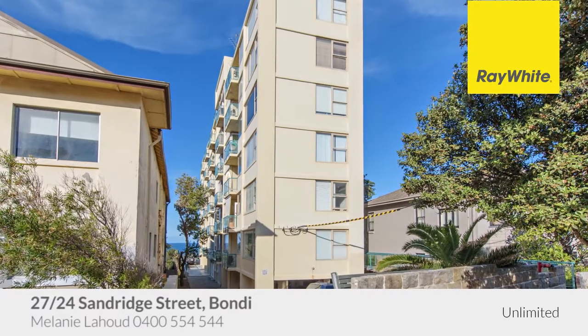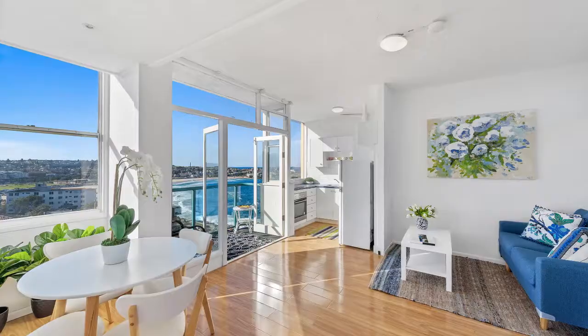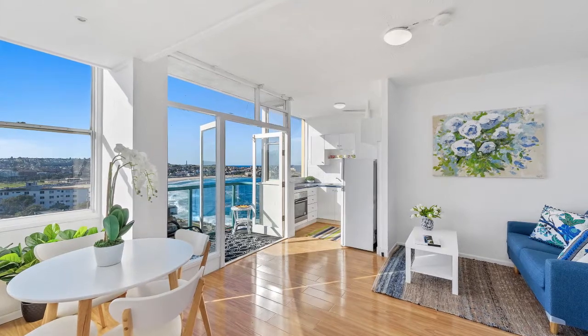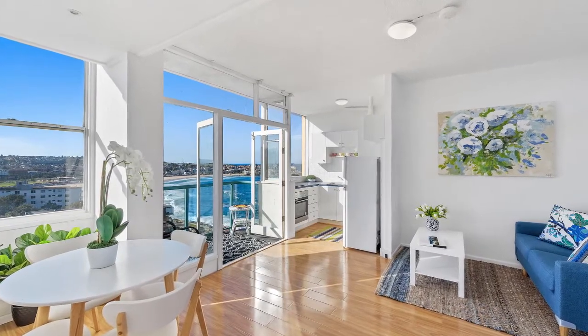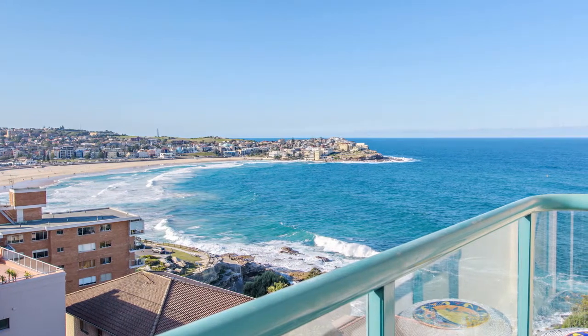Thanks, Melanie. Welcome to 27 of 24 Sandridge Street, Bondi Beach. Rarely does an apartment with sensational ocean views come on the market in such an affordable price range. Undoubtedly, the views are the best in Bondi.